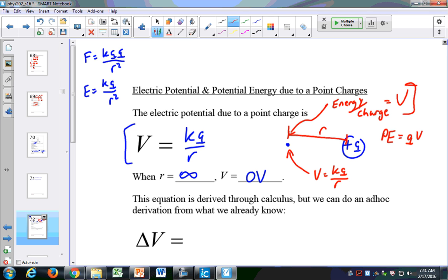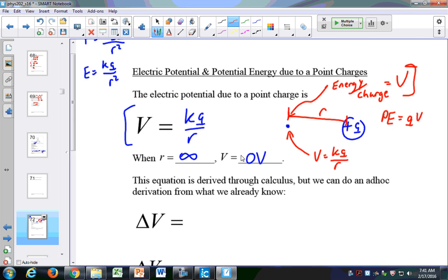If I make that r really, really big, so in this inverse relationship, if I let r go to a very, very large value, then that's going to mean that the potential goes to 0. You should have seen those limits before in calculus, and we've seen them indeed here. When I let r go to a really big number, V goes to 0.